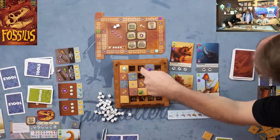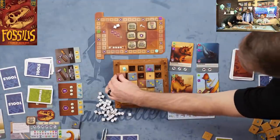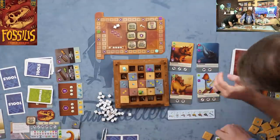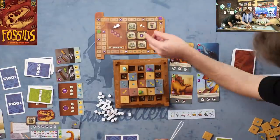Is there anything left to me? No, nothing there. So instead, what I'm going to do, it only costs one energy to do that. So I'm going to do that. All right. Can't quite see what's in there. There's a hammer and a tooth. So many bones. Oh, perfect. That is perfect. Okay. Goes away.